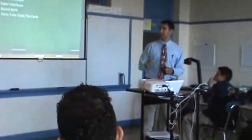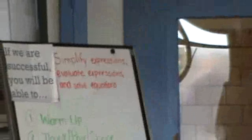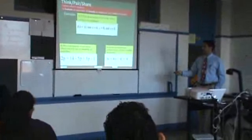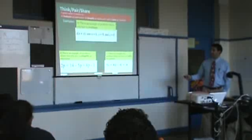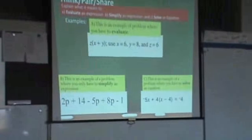So the objective today is simplifying expressions, evaluating expressions, and solving equations. Before we start, these are the 3 skills: evaluate, simplify, and solve. Here's an example of evaluate. Here's an example of a simplified problem. Here's an example of a solved problem. In your head, try to figure out what it means to evaluate, simplify, and solve. Please just think about it in your head for a minute.